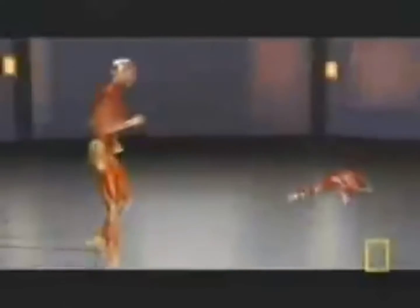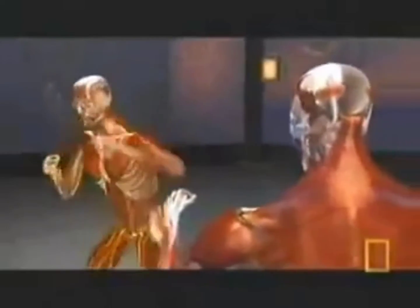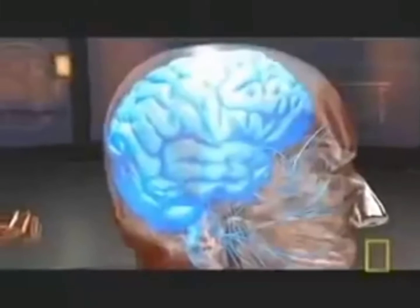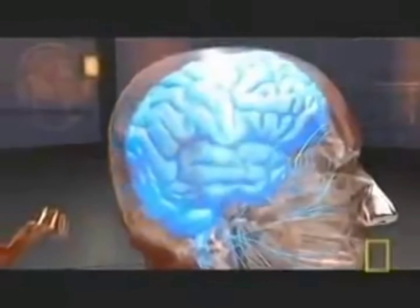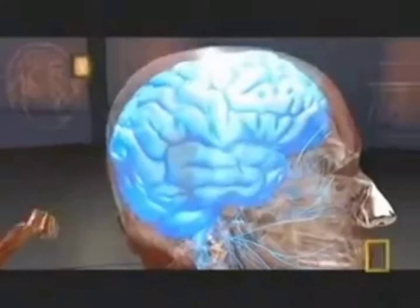Data from the dummy, combined with motion capture of Steve's punch, provides an inside view of devastation. When Steve's 1,000-pound punch lands, it sends the brain sliding inside the skull. A chain reaction occurs. The skull accelerates and decelerates rapidly, but the brain, floating in cerebrospinal fluid, keeps moving.